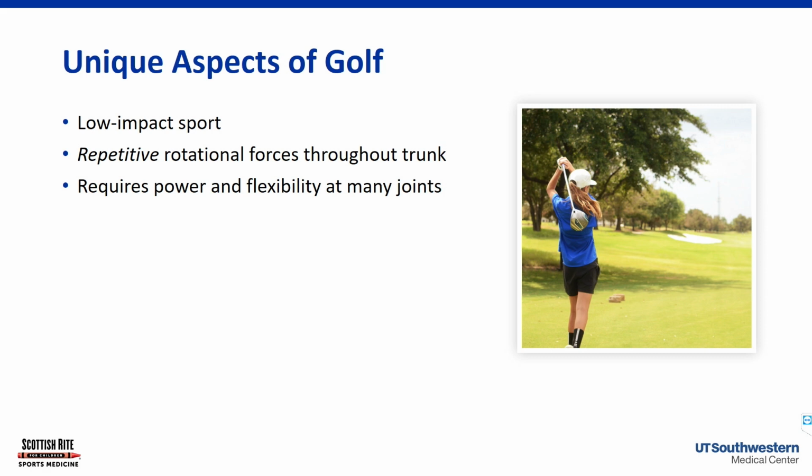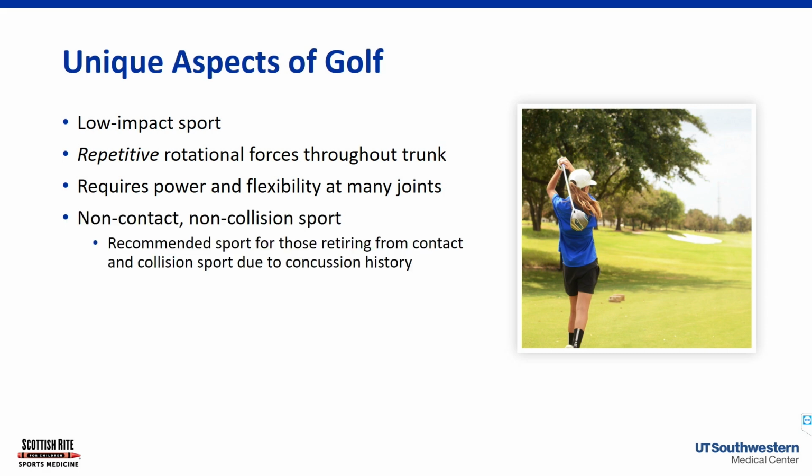I think some of us wish that we could swing the same way every time, and maybe that would improve our golf game a little bit. But you need to have both power and flexibility across multiple joints. And another unique thing about golf is it's a non-collision, non-contact sport. So if we have seen someone that's had multiple concussions and we're talking about retiring from that high impact sport or that collision sport, golf is one that we can easily recommend because there's no contact, there's no collision.